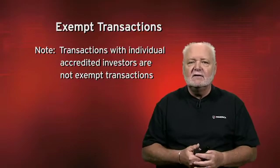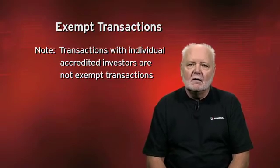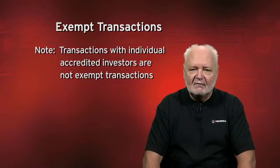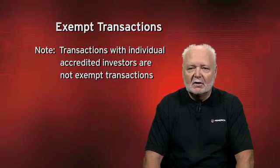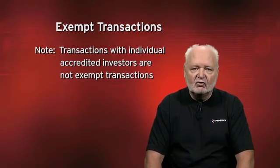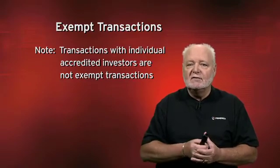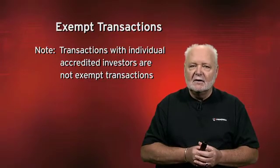Now, kind of going back to Series 6, what's an accredited investor? This would be an investor who has net worth of $1 million or more, excluding their primary home. This would be an individual investor filing a tax return as an individual whose income was $200,000 or more each of the past 2 years. They expect the same today. If it's a married couple filing a joint tax return, that income jumps to $300,000. So those are accredited investors under federal law, but when we sell securities to those investors under state law, that's not an exempt transaction.